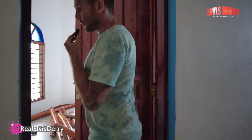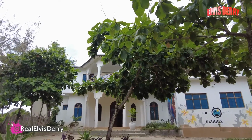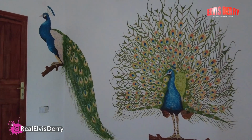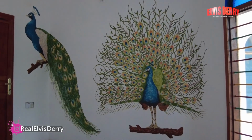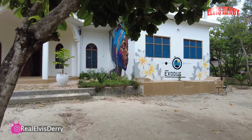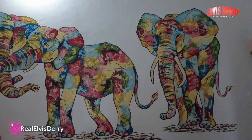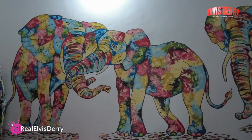Each room has got an animal theme. The hotel at capacity right now can hold 44 guests. We market ourselves right now as a high-end boutique hostel. So this is the Peacock room. And again, this artwork has been done by local artists. So I think that makes us a little bit unique. We haven't got pictures on the walls, we've got art on the walls. So we call this the elephant room. We've got the bush baby, the gecko, the mermaid room, the elephant, the rhino.